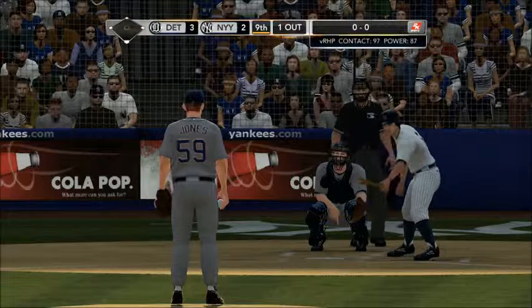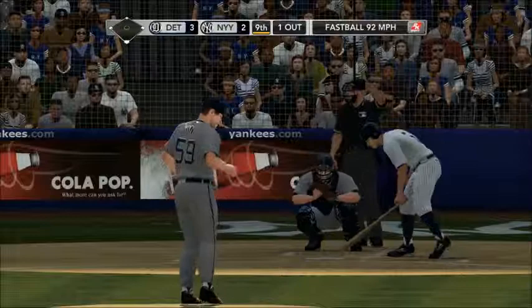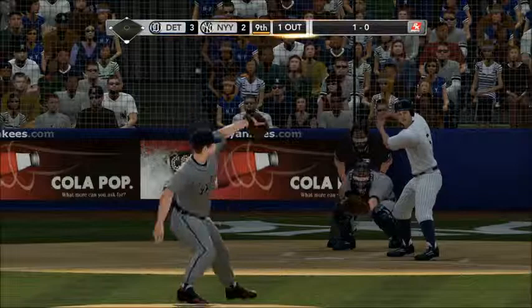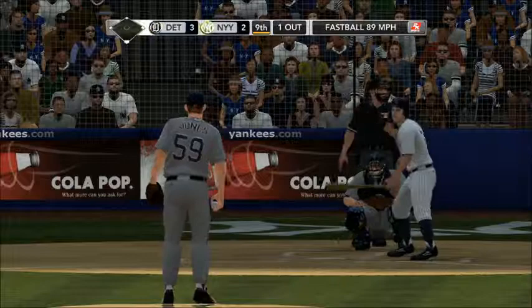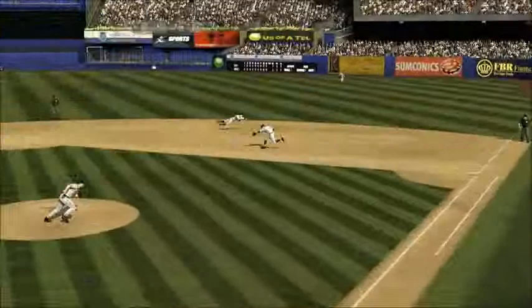One out, nobody on. First pitch. Ball. Lays off that one outside, 1-0. Ball. Inside with the fastball, 2-0. Smash towards the hole. Now it's two away.